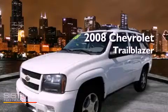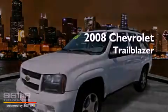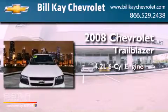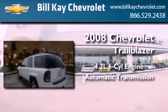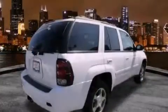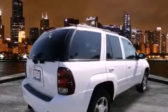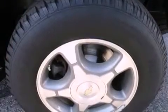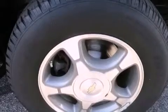This is a certified pre-owned 2008 Chevrolet Trailblazer. It has a 4.2-liter six-cylinder engine, an automatic transmission, and four-wheel drive. Its top features and packages include a power moonroof, a Bose stereo system, alloy wheels, and XM satellite radio, which streams commercial-free music, news, sports, and more.